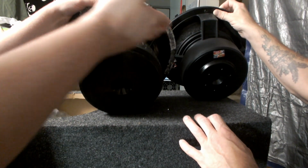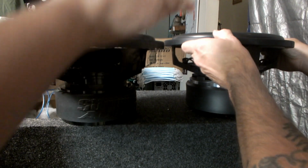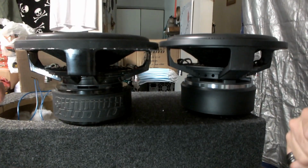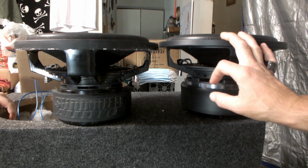Personally, I feel like that looks better, aesthetically. But who knows which one's gonna perform? That one performs amazing, but it was designed like this. I guess we'll have to pit these guys up against each other and see what does what, because this has a 2.5-inch voice coil. This has a 2.5-inch voice coil.